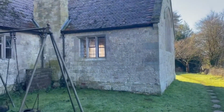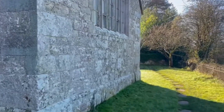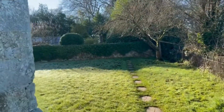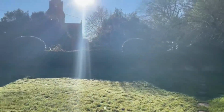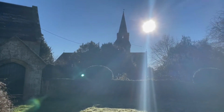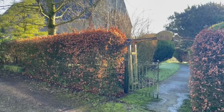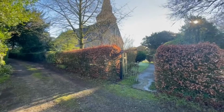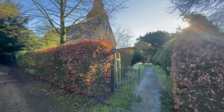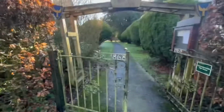This is the church hall, behind which one hopes is a church. Well, you can see it through the sun. There's the church. That's rather pretty, isn't it? Let's go and have a look. Wow. Country church personified. I guess 1868 is a clue.